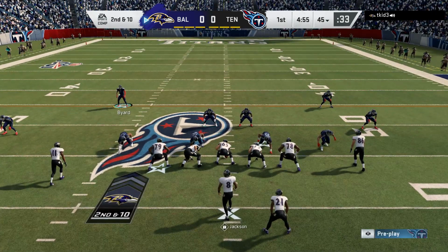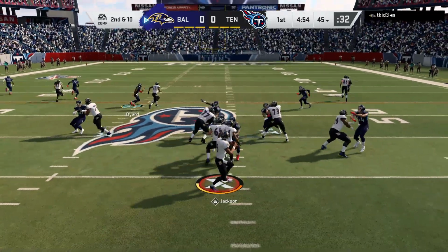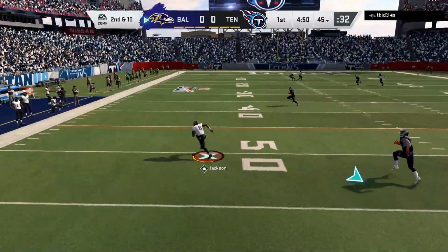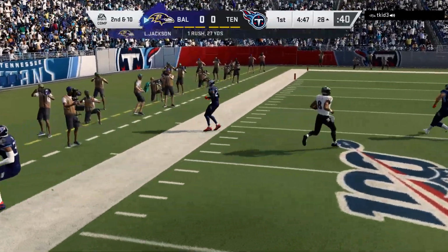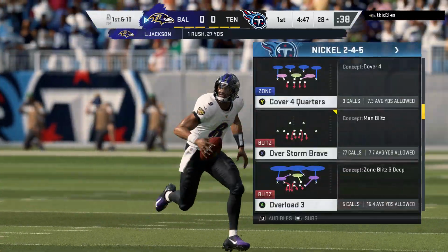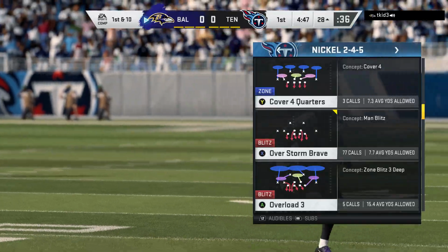After the incomplete pass, here now is second and 10. They go play action now. Jackson dancing to his left. He's going to take off with it. And he is out of bounds, but not before he's inside the 30. 27 yards there, a first down.